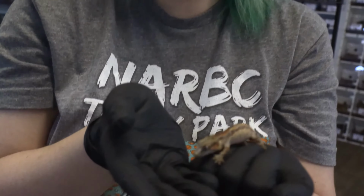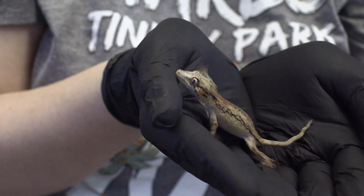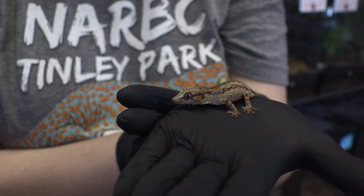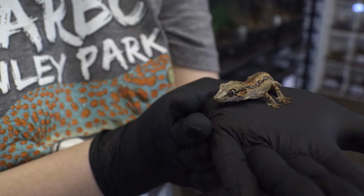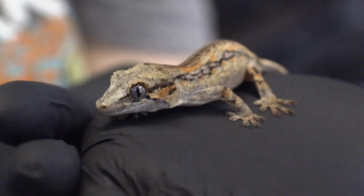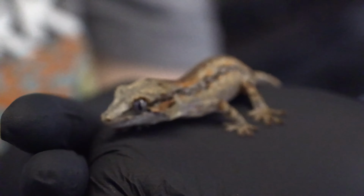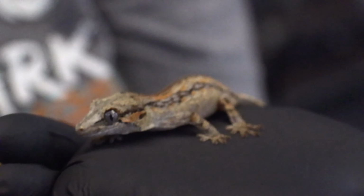They can have a little bit of a temperament. Gargoyles can be a little bit grumpy, but don't let that scare you. They're nice geckos. He is roughly 2 months old. So not that old. They are pretty big when they hatch out. They usually weigh around 2.6 grams. Sometimes they can be bigger. Sometimes I've had them hatch out at 3. But these guys are just amazing. I love their little pot bellies. They're adorable.